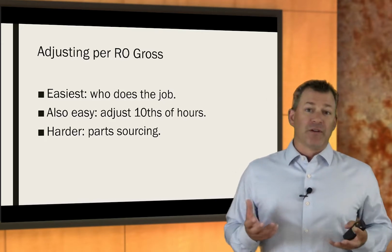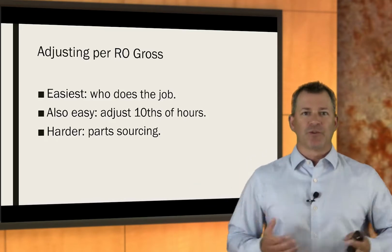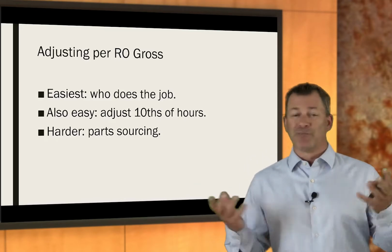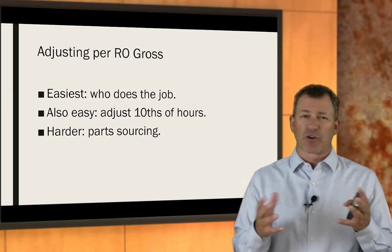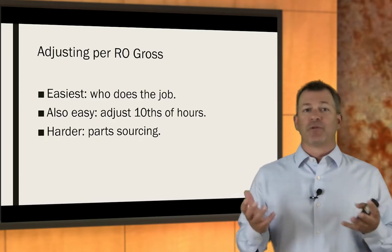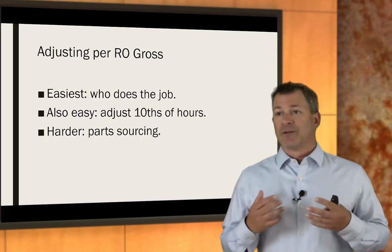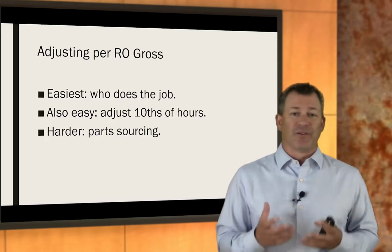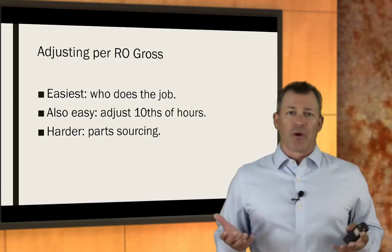The other easy thing to do is you can adjust tenths of hours, right? You can add 0.1, 0.2 hours. Now, I'm going to come back to that in just a second because some of your systems are already doing this. A harder way of adjusting gross profit per repair order is the parts sourcing. And I say it's harder because it takes phone calls, it takes searches in your system, and you may or may not get anywhere with it.